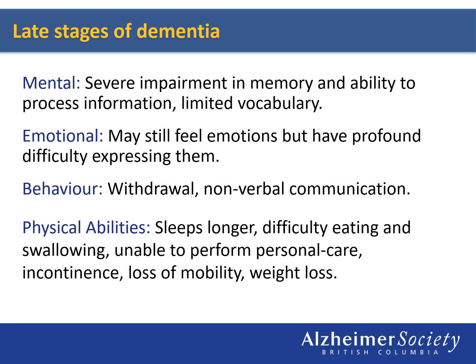The person sleeps longer and much more often. They're usually unable to walk independently or at all. There may be a complete loss of the ability to speak, often loss of bladder and bowel control. There may be difficulty eating or swallowing. The person is unable to dress or bathe, and they may lose weight.